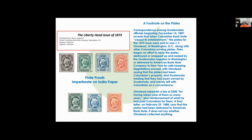But that didn't happen. The Guatemalans said that the plates were their property, and they insisted they had been owned by Guatemala and merely left with the Colombian Banknote Company as a convenience. Olmsted asked for $500 for taking care of them for so many years, plus a reimbursement for storage. Finally, the plates were delivered to the American Banknote Company, and we don't know if Olmsted got any money for it. So we see the issued stamps, all 4 of them.